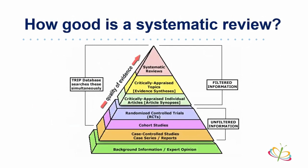This is our pyramid of quality of evidence, or strength of evidence. So starting down here is your expert opinion, your anecdotal evidence, your case series, and then at the top of this unfiltered information, you'll see randomized control trials. When they say unfiltered information, this is your primary studies, the researchers reporting it directly to you. And then these are the reviews up at the top, where you take all of these. You can use meta-analysis of cohorts, meta-analysis of randomized control trials.